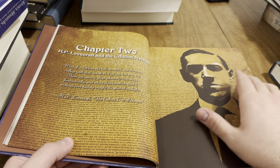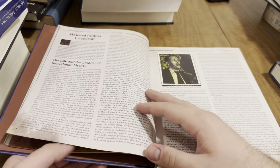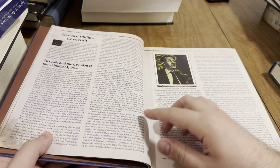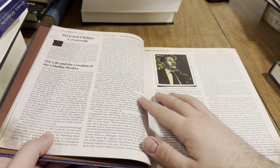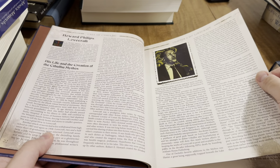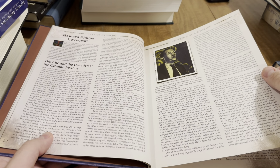this section was what really made me happy I got the book, because it has a pretty detailed biography of Lovecraft, and it had some little bits and pieces I didn't know before, like that a lot of his fiction was rejected, but he was actually pretty successful as a ghostwriter, which was interesting.